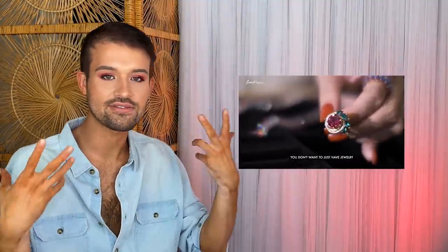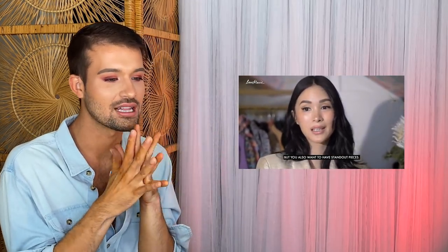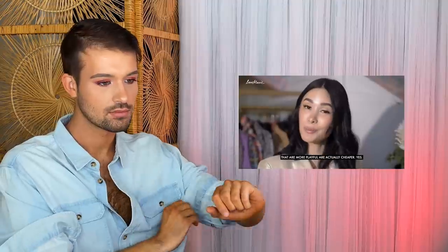I don't want to say costume jewelry because that carries a negative connotation, but I always thought costume jewelry was pretty. So this is like the real stuff. It's so pretty. I love interesting jewelry. It's a lot more fun. Because some of the pieces that are more playful are actually cheaper.